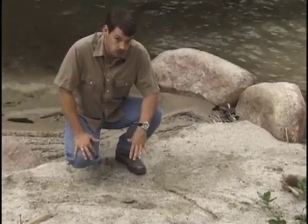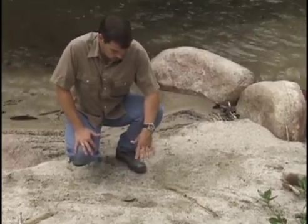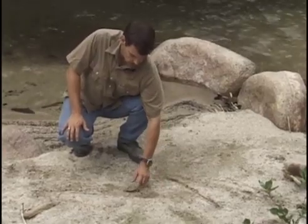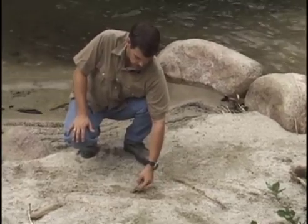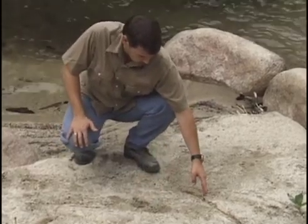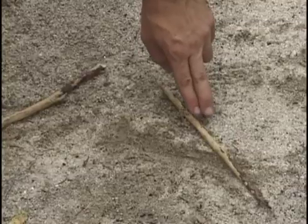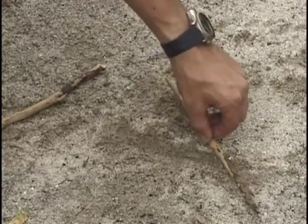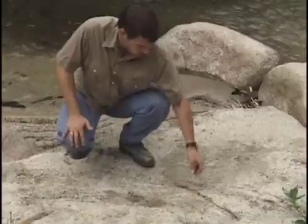The next principle of sign we'll talk about is displacement. Right here in this track we have a toe push that's actually dislodged a piece of the beach soil here. This is displacement. Another example of it would be this twig. It's been slightly knocked out of its bed. And you'll look and you'll see where it originally rested, and now it's out of that original position.